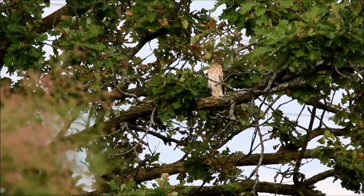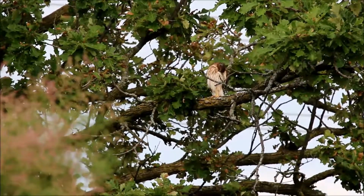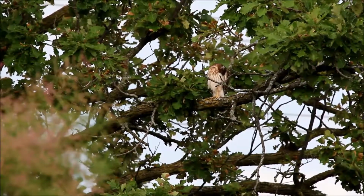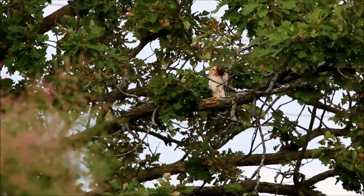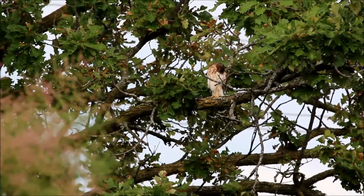The other one is kind of harder to see, but there's a decent view of this one. And just seems to be sitting and preening. But at least this is confirmation that both hawklets have fledged. Suspect they'll probably be around for another month or so.